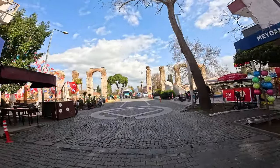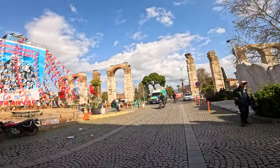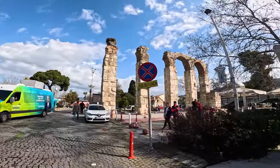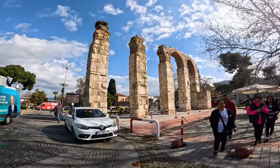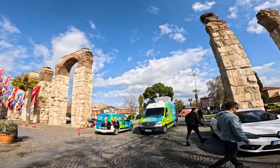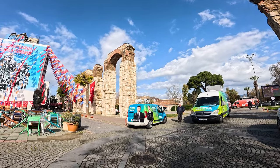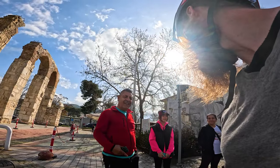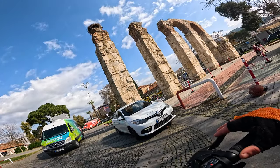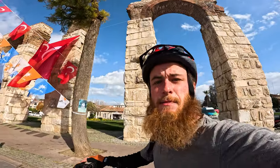Aha! Well, here's the aqueduct. Ooh. Good, how are you? Where are you from? Australia. Australia, oh. Very nice to visit here. Thank you. Travel? Yeah, travel. Very good. Check it out. Nice people.